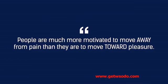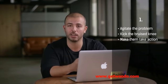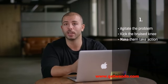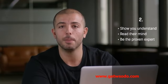Because the reality is, people sometimes say, oh, I don't want my copy to be negative, I just want it to be positive. It has been proven that people are much more motivated to move away from pain than they are to move towards pleasure. So this does two things. One, it agitates the problem and gets them to move and act, because you're throwing salt in that wound and getting them motivated to take action. At the end of the day, comfort is the enemy of change, and if there is comfort in their current state, they're not going to take the desired action that you want them to. And two, by illustrating that you understand the problems they're experiencing better than they do themselves, it ultimately qualifies you in that prospect's mind as the proven expert and the authority in this space.